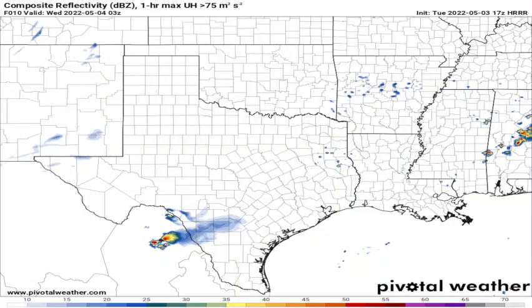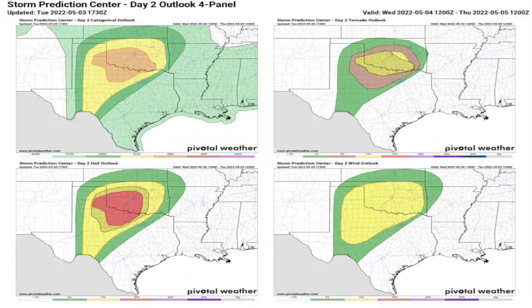They'll be very slow movers across these areas as we head into the evening hours. There's not a lot of shear there, but a lot more CAPE, with instability up to around 2,000 to 3,000 joules per kilogram across South Texas. Then looking ahead, we've got another severe weather setup, potentially another severe weather outbreak, as we head into our Wednesday tomorrow.